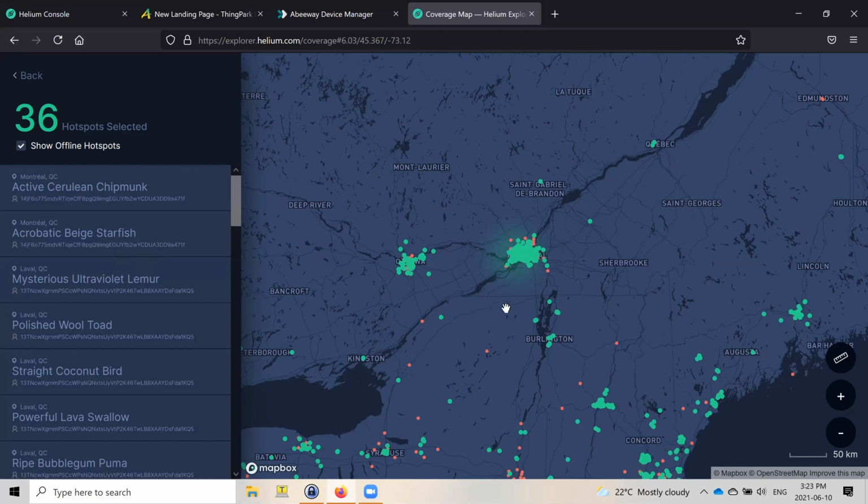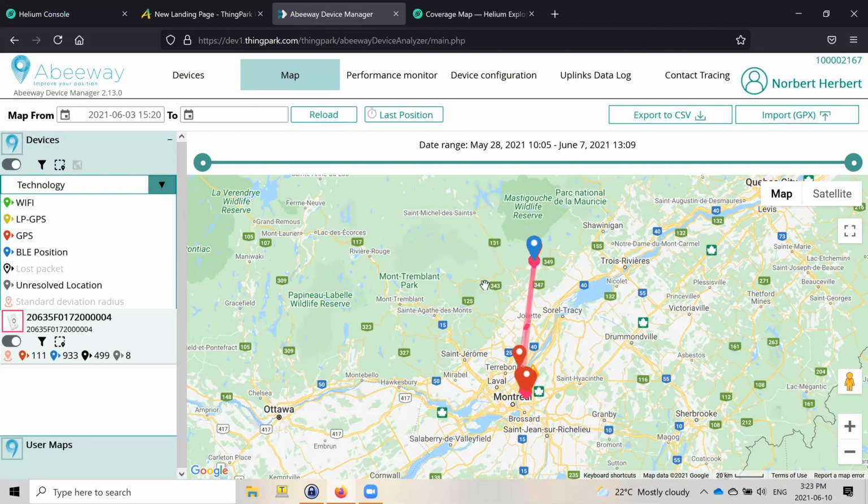Around where I live, let me zoom in. So, coming back from Montreal, and yeah, another point. I'm in the middle of nowhere, and in my house I don't have cellular coverage, one of the reasons being that I have a metal roof that is blocking that signal.